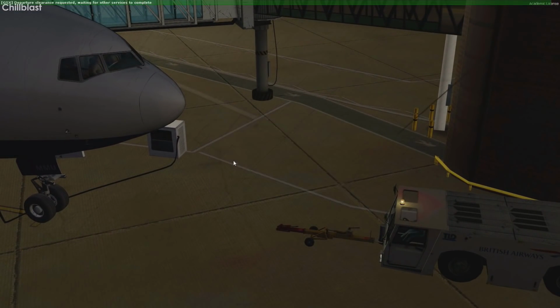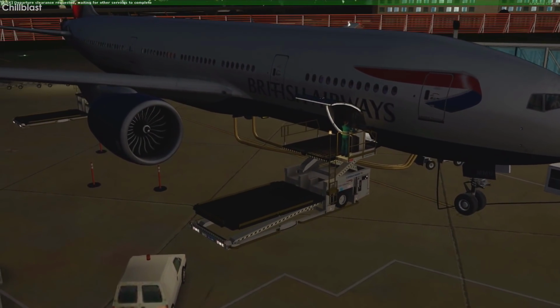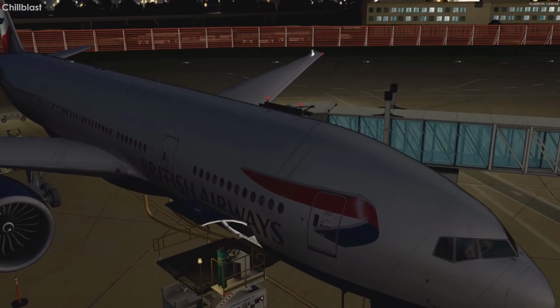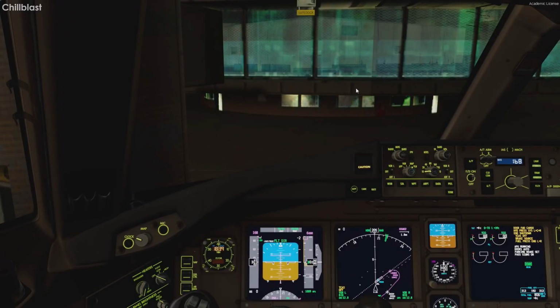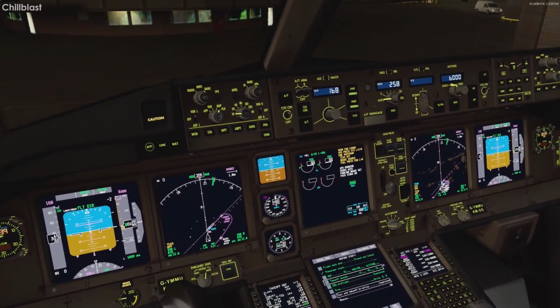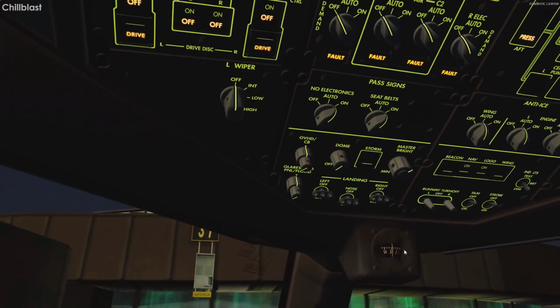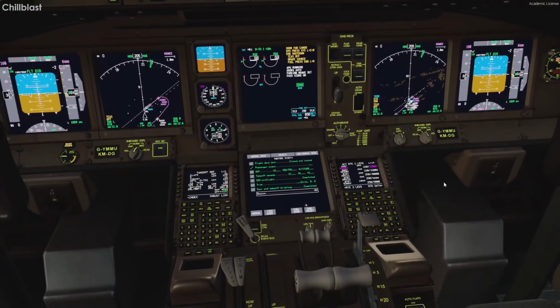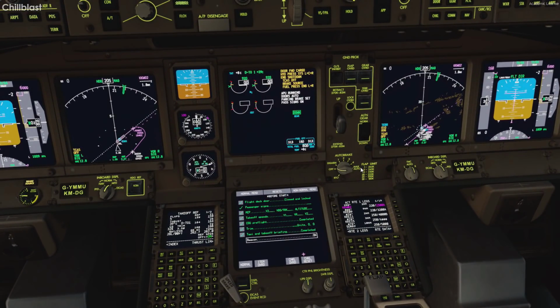Gonna get the prepare for pushback and departure ready as we just wait for this to finish off. And then, like I said, we'll be on our way. Just wait for this last one to get on the aircraft. So, I think we're all set up now, which is nice. Taxi takeoff briefing, we're done. Beacon light, I'm going to wait for the beacon light until we get boarding complete and pushback ready. So, just going to wait for that thing to pop up.